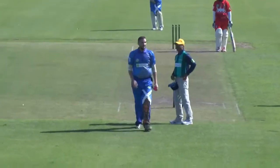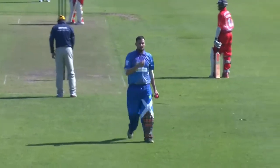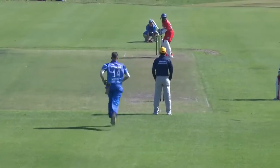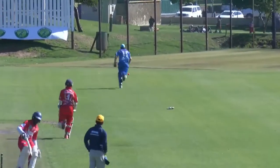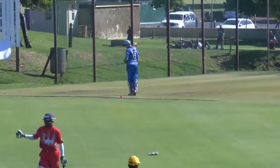That wasn't a wide, was it? Very good ball. Just on an outside off stump, back of a length. Nice pace off a short runner. And that was just turned just past the wicketkeeper. It's gone for 4 runs, just.